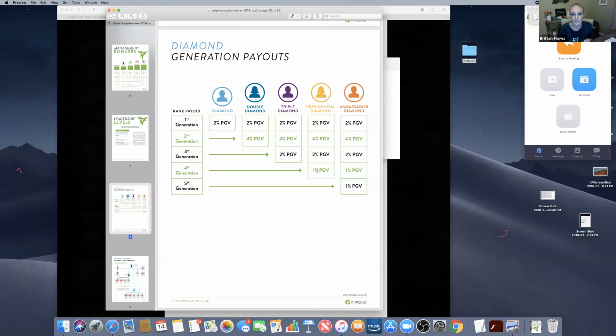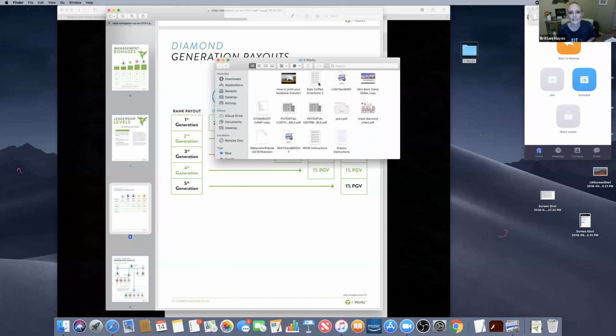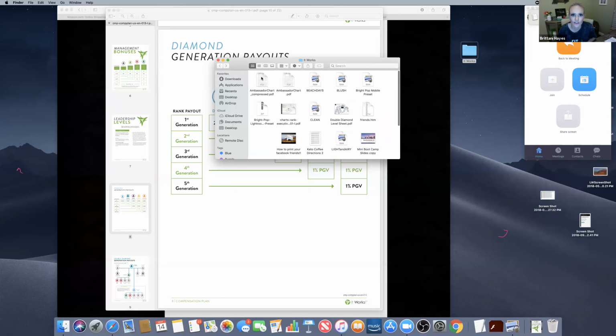So where you see this 1% over here under Prez, and where you see this 1% for 5th generation for ambassador, this is a little bit more convoluted. This basically means when you have a lot of diamonds stacked in one leg, once it gets down to 5 in a leg, you basically stop earning money, but that just doesn't happen very often. So it's not something I talk about a lot because it's not very relevant, but let me pull up an ambassador chart and give you an example.